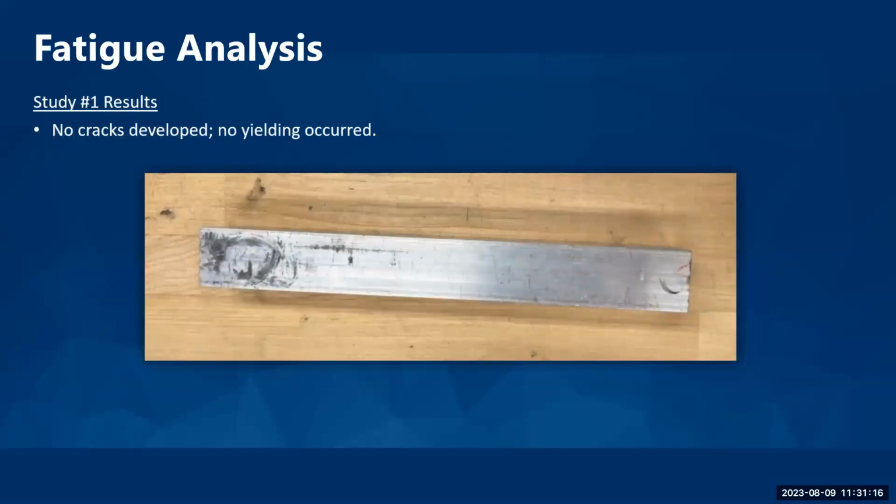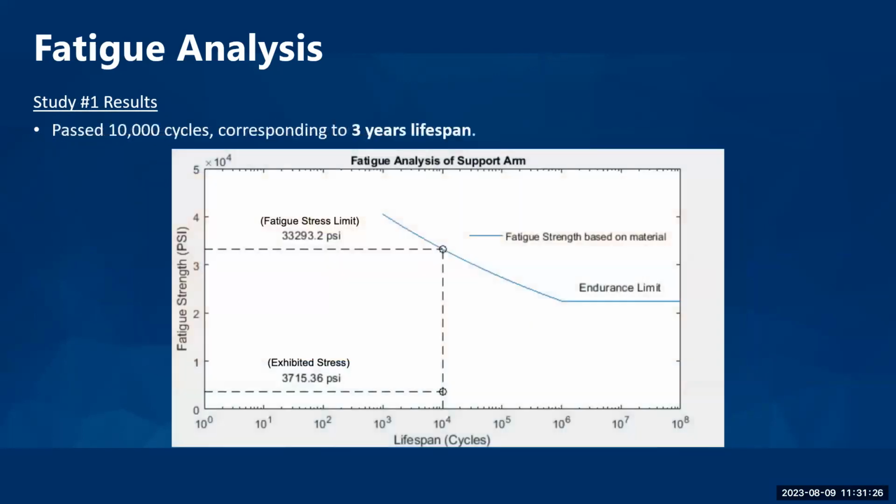The fatigue test result for the support beam shows that no crack developed and no yielding occurred after 10,000 cycles. The S-N diagram representing the support beam shows that the reversible stresses acting upon the full-scale model stay well below the curve, indicating a high factor of safety in the support beam design, ensuring proper functionality for 3 years.